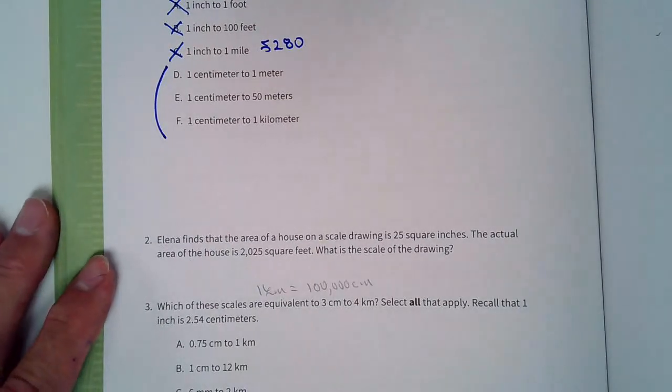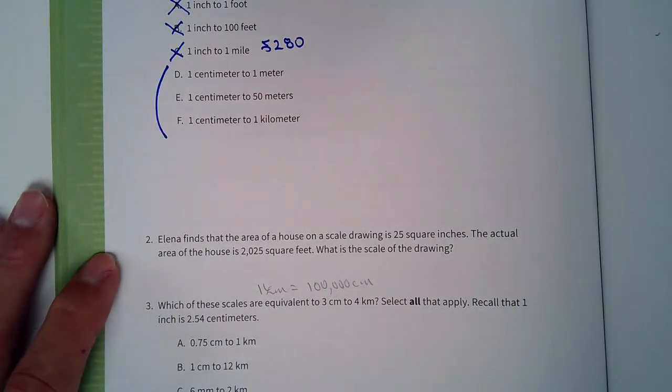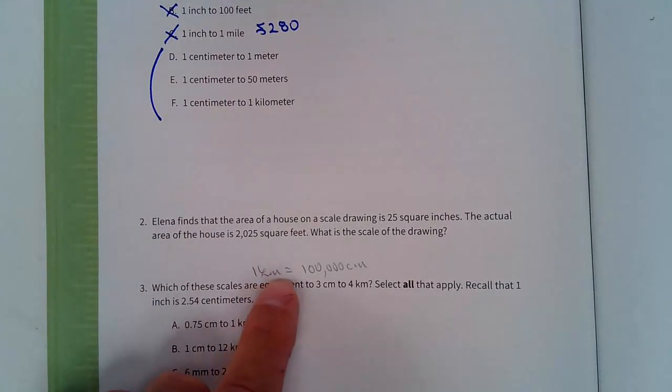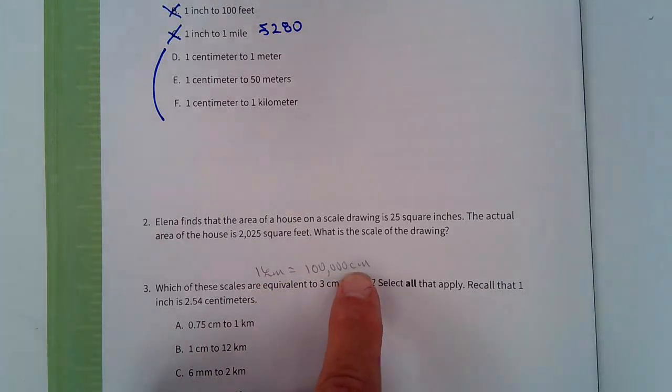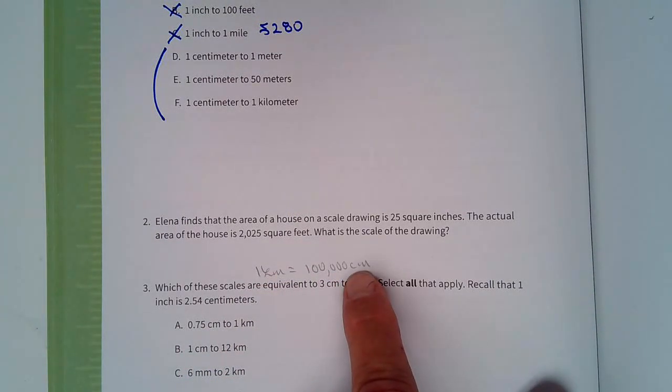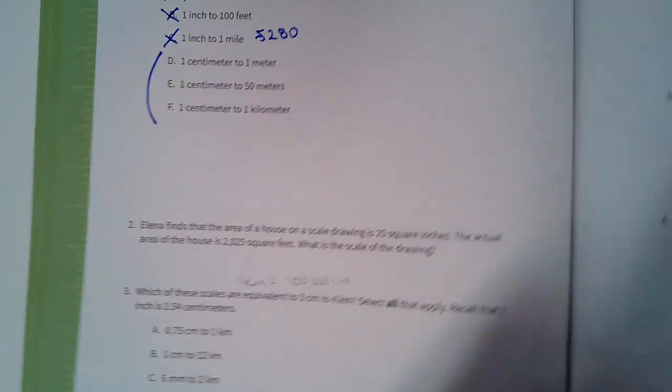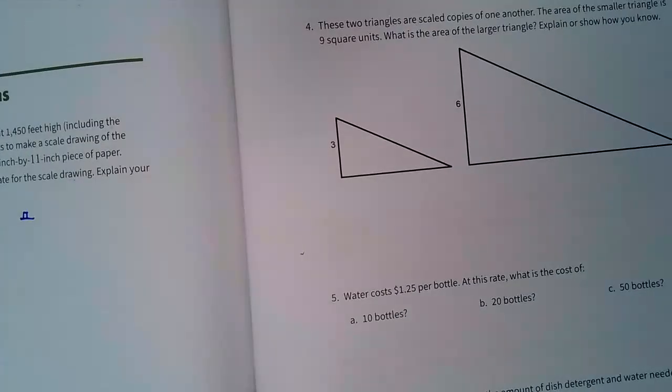All right, number 2. Oh man, 30 seconds left. All right, so do 2 and 3. Write this down. 1 kilometer is equal to 100,000 centimeters. You actually should have written that down already, but that'll help you with that. And I want you guys to try to do the rest of it on page 105, and if you can, on 106.